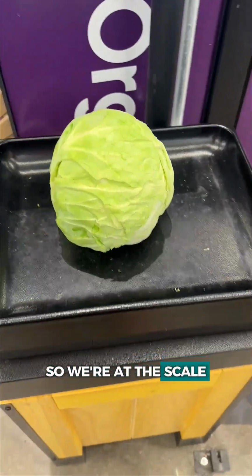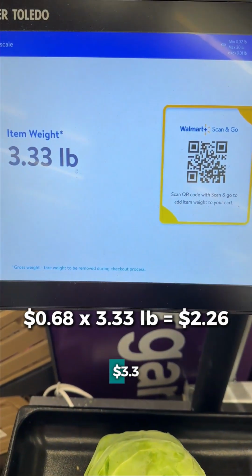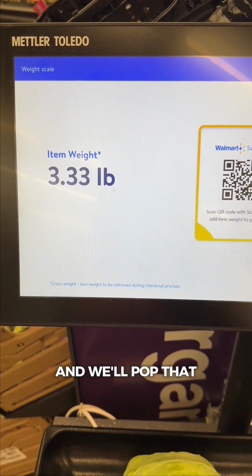Okay, so we're at the scale. This beautiful head of cabbage for 68 cents a pound is 3.33 pounds. So that's still super good value, and we'll pop that in the cart.